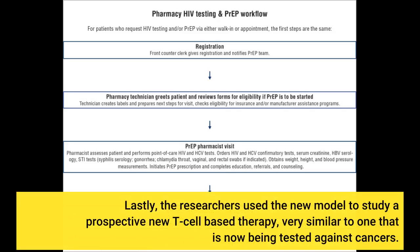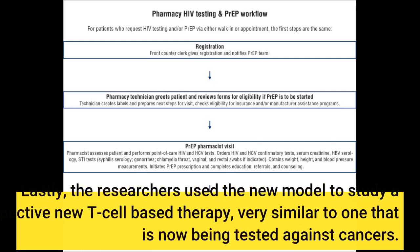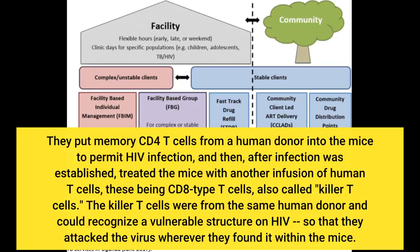Lastly, the researchers used the new model to study a prospective new T-cell-based therapy, very similar to one that is now being tested against cancers. They put memory CD4 T cells from a human donor into the mice to permit HIV infection, and then, after infection was established, treated the mice with another infusion of human T cells, these being CD8-type T cells, also called killer T cells. The killer T cells were from the same human donor.